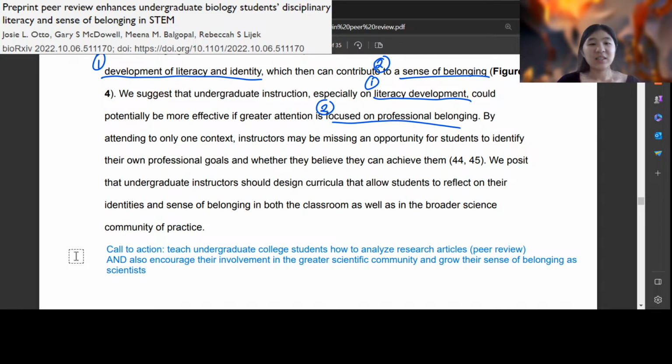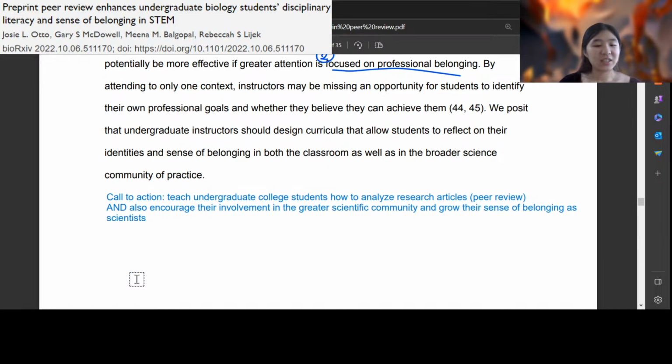Awesome. So, to summarize, teaching undergraduate college students how to analyze research articles, basically peer review, first of all improved their skills in peer review, and it also made them feel more like scientists and that they belong in the scientific community. And so both of these effects are important for retaining college students to finish their STEM degree and to continue on to become professional scientists.